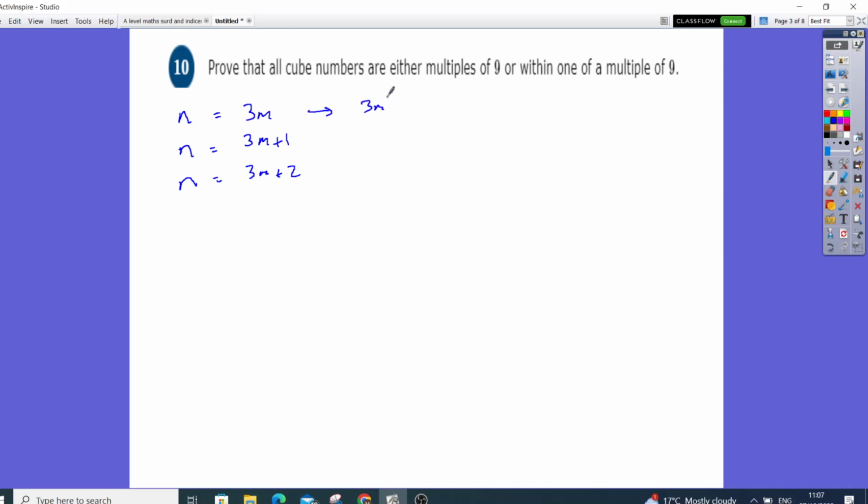So if we do 3m cubed, that will end up 9m cubed. Sorry, I've squared it. Naughty. So if I do 3m cubed, that's going to end up 27m cubed, which is going to equal, if I take a factor of 9 out, 9 times 3m cubed. So this is a multiple of 9. So yeah, we're showing it for all multiples. Any number that is a multiple of 3, its cube is a multiple of 9.